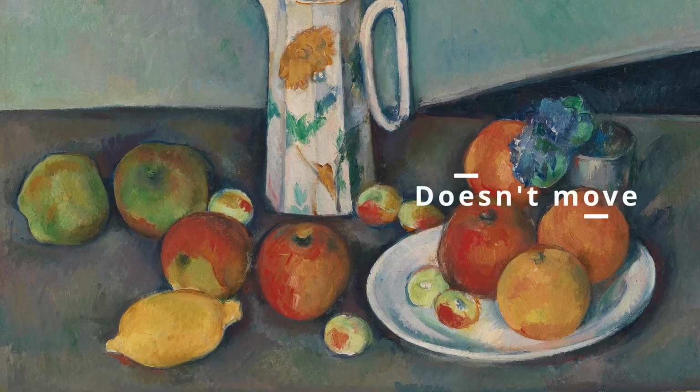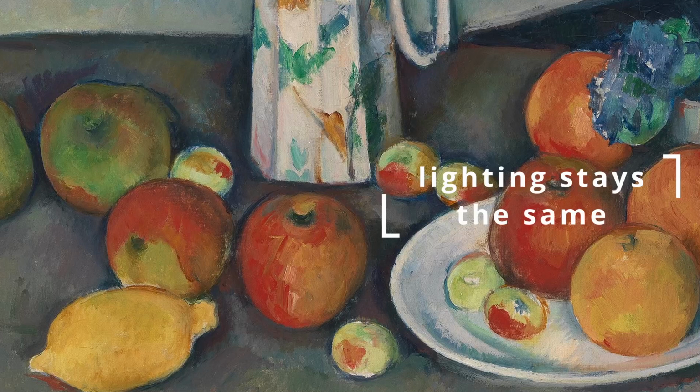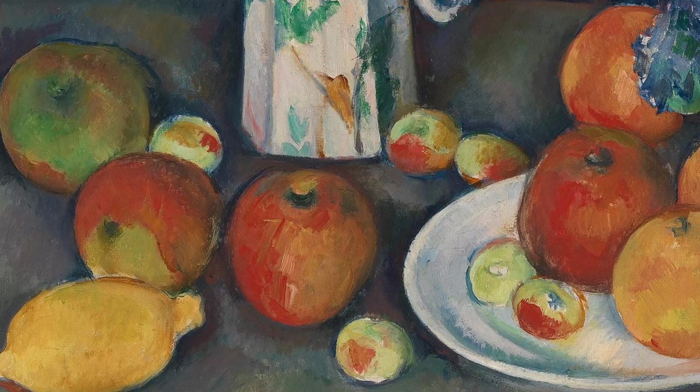It doesn't move. If you set up artificial lighting, even the shadows or light intensity won't change, and you don't have to pay modelling fees to an apple.